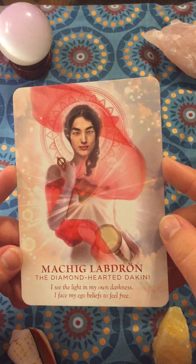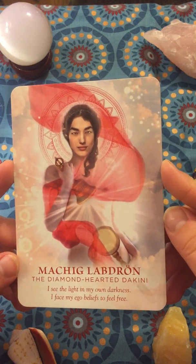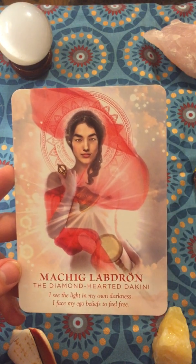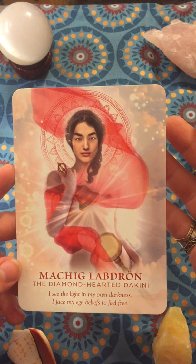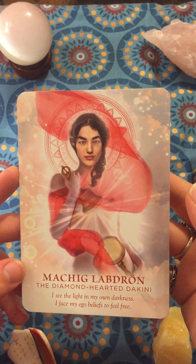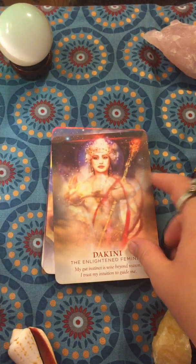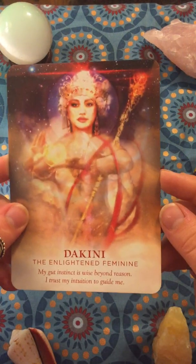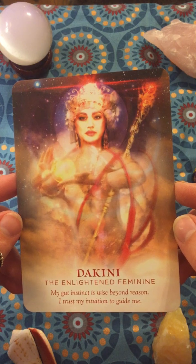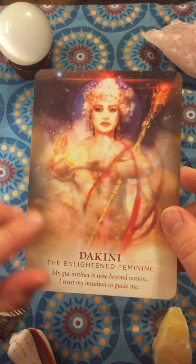I will eventually learn them all the correct way. Machig Labdrön, the diamond-hearted Dakini. I see the light in my own darkness. I face my ego, beliefs to feel free. Dakini, the enlightened feminine. My gut instinct is wise beyond reason. I trust my intuition to guide me.